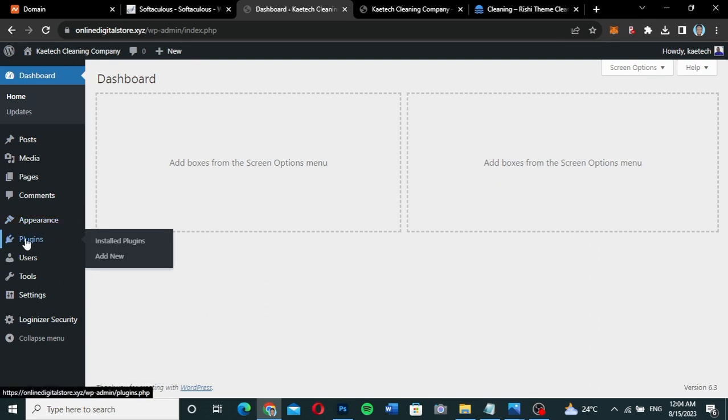And then plugins: these are basically software that you install on the website to make your website function well. If you install a new plugin, it's going to come under installed plugins. If you want to add a new plugin, you click on add new plugin. And then users: this is where all your users fall. If you want to add a new user, you click on add new over here. If you want to check out the logged-in user profile, you also click over here.